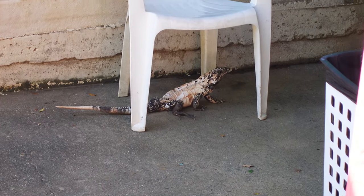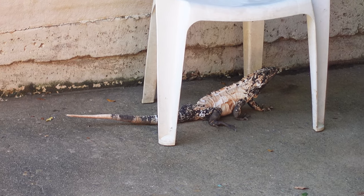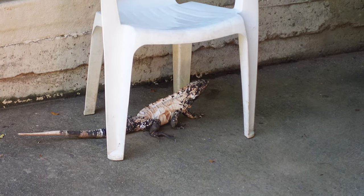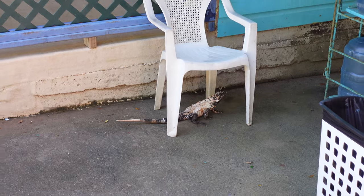Look, this is a different species. She says very rare, like you don't see these as much. It's endemic to the island. Wow, it's like white and black. That's really cool.